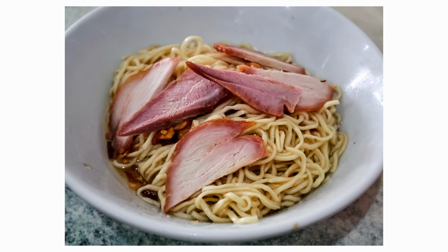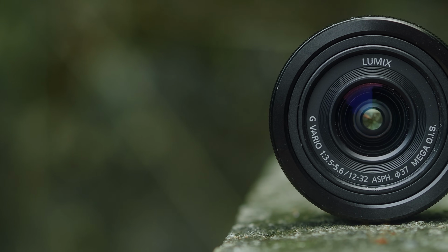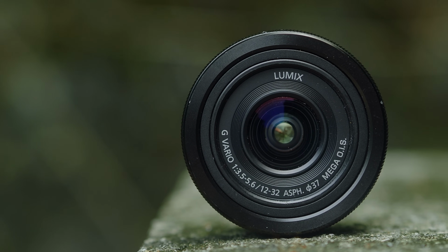I want to see the entire bowl in focus. I want to see the details, the texture. I want to see everything, the condiments on that noodles, right? So shallow depth of field is never a thing that I prioritize. I don't need a prime lens with f1.8 to shoot a bowl of noodles. In fact, more depth of field is an advantage. So this kit lens is more than enough to get the job done.